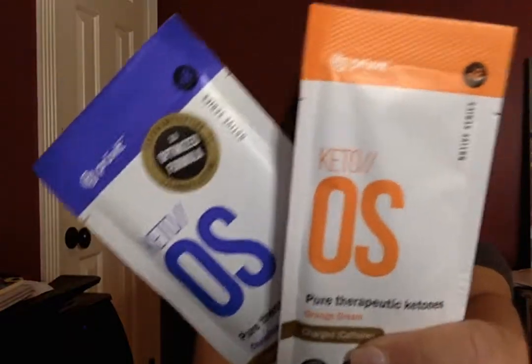All right, so first, these are the two original formulas, Keto OS. This is the keto operating system that launched the ketone revolution that is happening right now. This is the first one on the market. I'm actually really proud of that because this company is amazing.